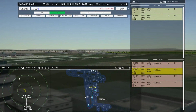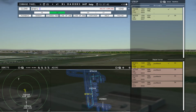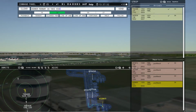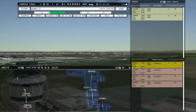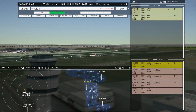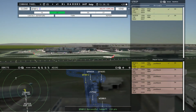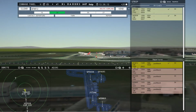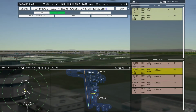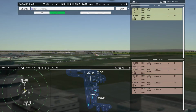Jetstar 564, runway 34, line up and wait. Runway 34, line up and wait, Jetstar 564. Whiskey Sierra Delta Mike 69, runway 34, taxi via Whiskey. Runway 34 taxi via Whiskey, Whiskey Sierra Delta Mike 69. Tower, Qantas 685 requesting push and start. Qantas 685, pushback approved, expect runway 34. Ground, 34 pushback approved. Qantas 685. Jetstar 564, runway 34, climb 2000 on reaching, turn right heading 0, contact departure, cleared for takeoff. Runway 34, climb to 2000 on reaching, turn right heading 0, contact departure, cleared for takeoff, Jetstar 564.